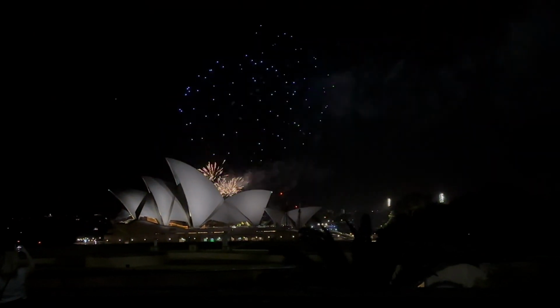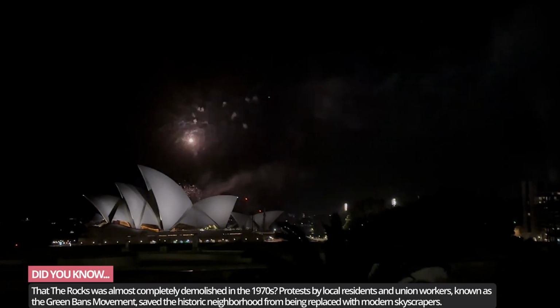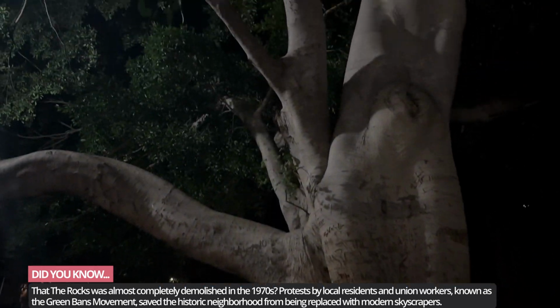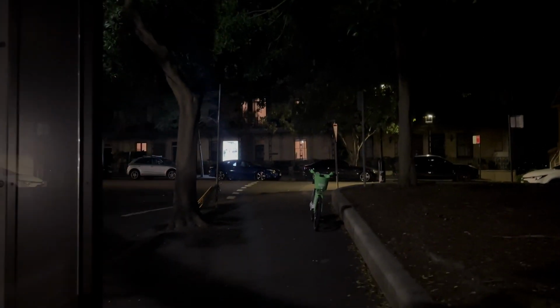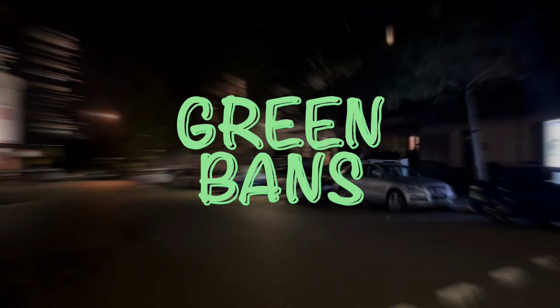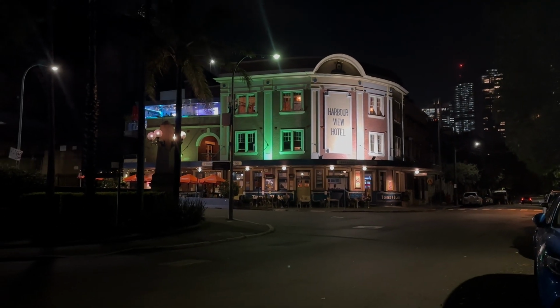But this neighborhood was not always like today. For example, in the mid-20th century, plans were made to demolish much of the Rocks to make way for more modern buildings. So the community members and union workers joined forces to protect this historic area. The protests known as the Green Bans helped save the Rocks from complete destruction.